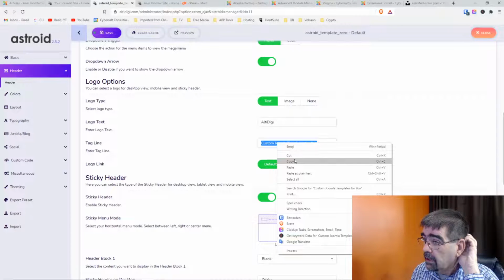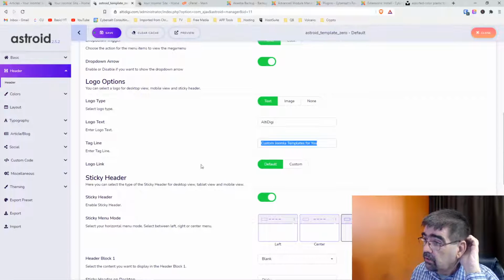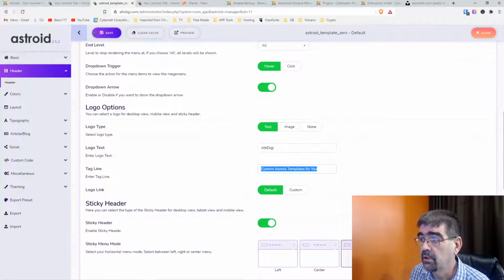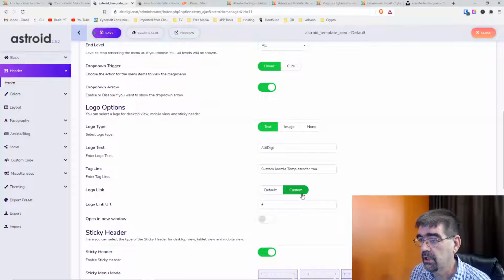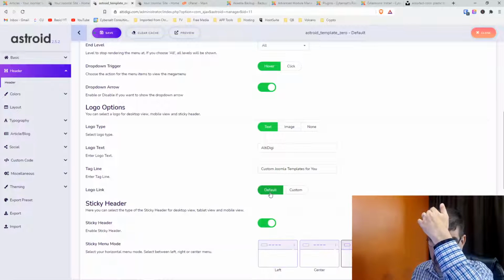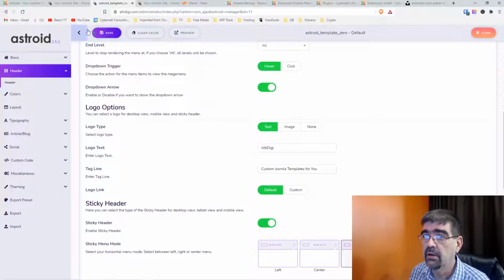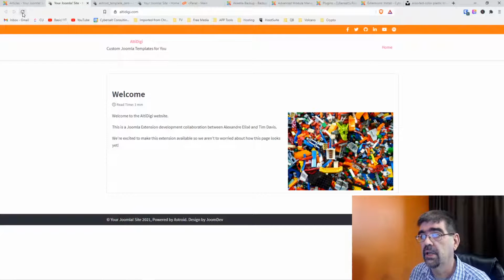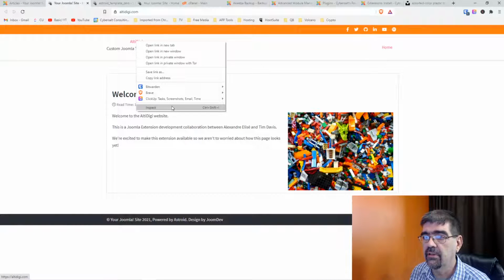And I'm going to copy that. And the logo link will be the default. We can always change to a different logo URL there. Put that there. Save. Okay. Does that float my boat though? Let's see. That's just text. Inspect.